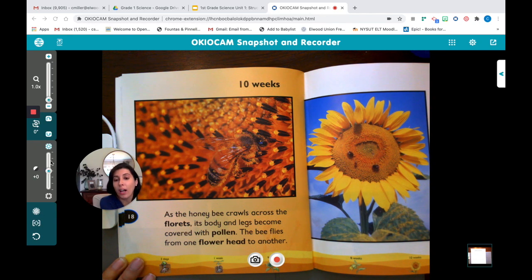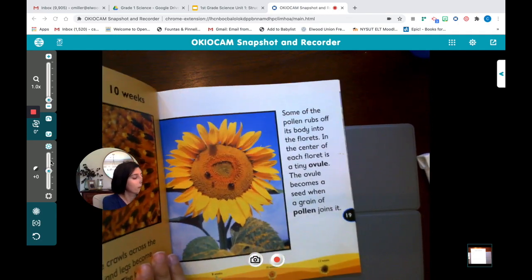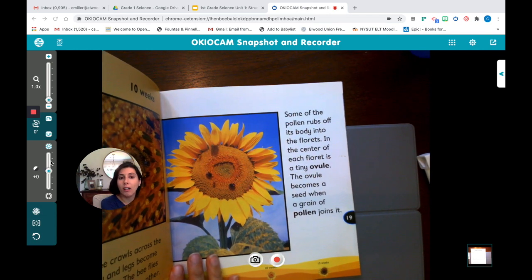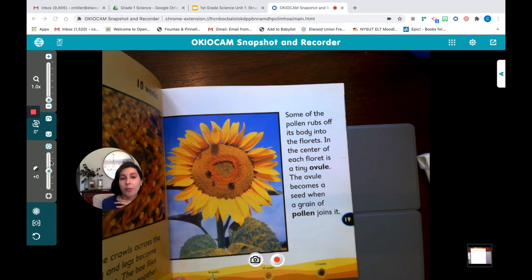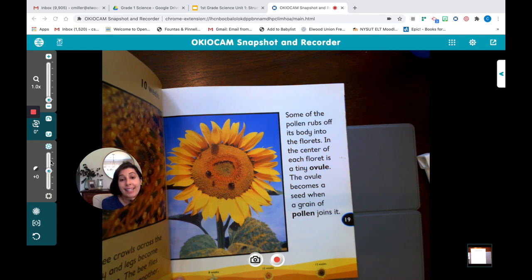The bee flies from one flower head to another. Some of the pollen rubs off its body into the florets. In the center of each floret is a tiny ovule. The ovule becomes a seed when a grain of pollen joins it.